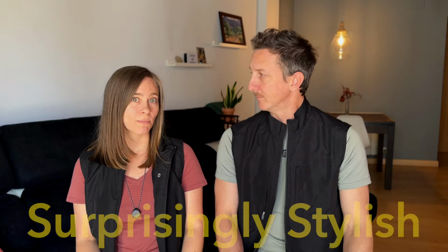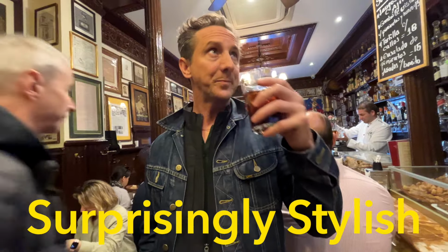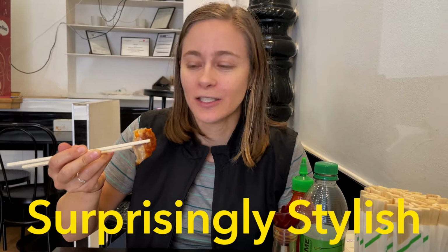We also think it looks pretty nice when it's paired with a layer, but also if we're just wearing it on its own, it's really not as bad as I was expecting. We're not really vest people, but I think maybe now we're vest people.